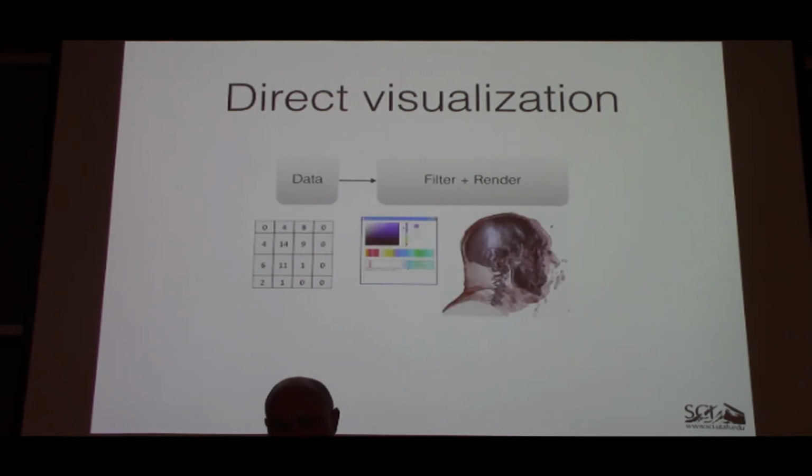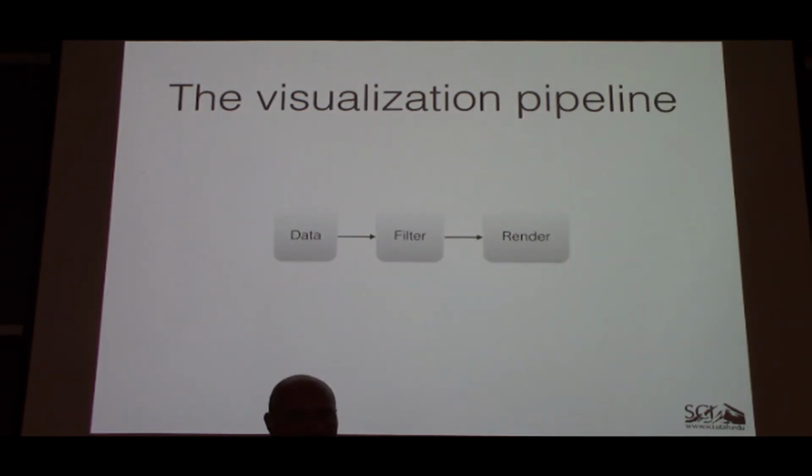And direct visualization is in some ways simpler, in some ways more complicated. There you have the data directly, and you're going to apply a color map and some interpolation filter that will directly map values to pixels. And that's what you will do in the assignment, volume rendering, so the direct rendering approach.